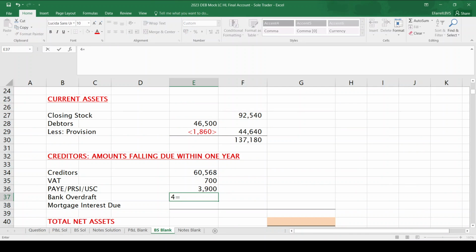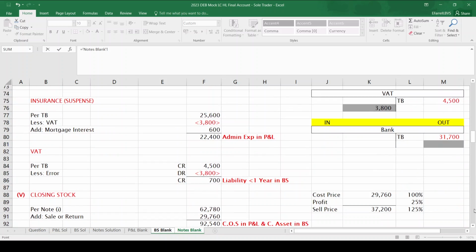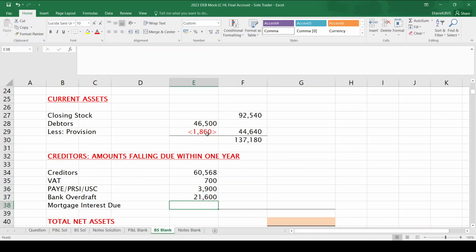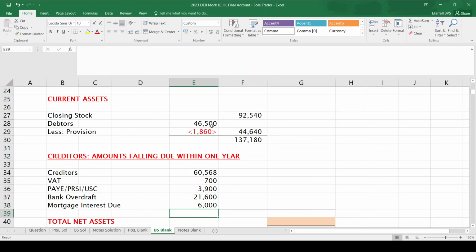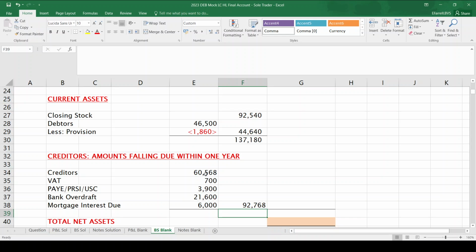My bank overdraft, I'm going to get from my bank reconciliation. So my bank overdraft, I'm going to go up to my bank reconciliation note, 21,600. And my mortgage interest due. So remember when I had to work out the mortgage interest, I had to split it up here. The due parts, the 6,000 we got was incorrect. It's these two figures that were still owed. So that was 6,000. Sorry, that we still had to pay, they were still due. So my liabilities come to 92,768. So my working capital, my current assets minus my liabilities come to 44,412.